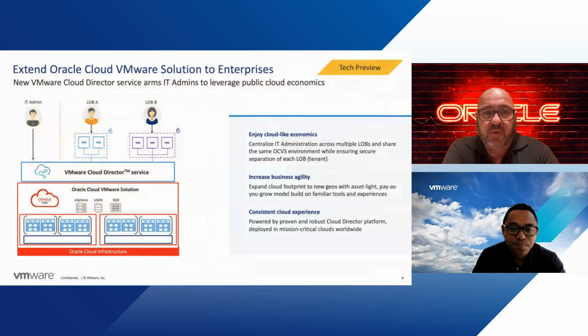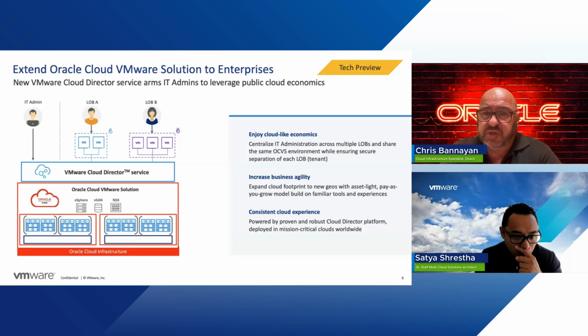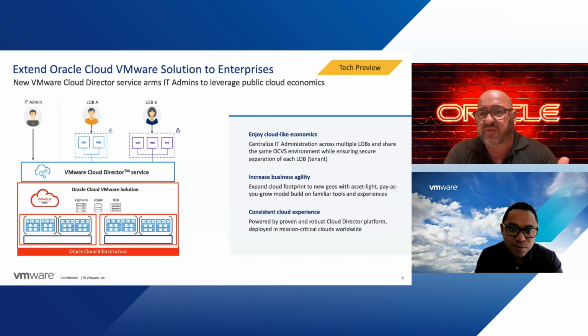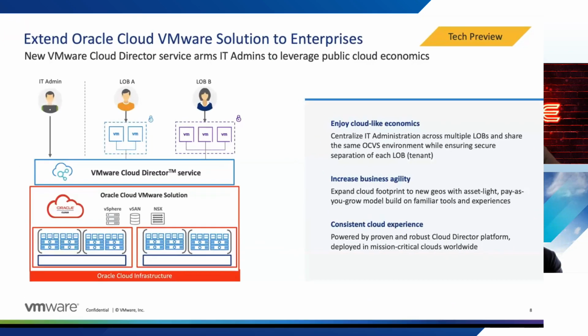Makes sense. So we're also now extending support to having VMware Cloud Director Service sitting on top. Right, so VMware Cloud Director Service is used to give you an overall management view of your clusters, whether on-prem or in the cloud. It's used on AWS, Azure and GCP on their VMware platforms, but now we have it on top of OCI. So you can leverage the VMware Cloud Director platform on OCI to give you a more centralized view of all your VMware environments and allow you to manage them from a single point, one pane of glass.